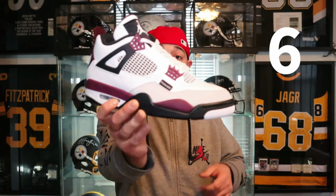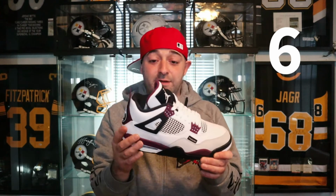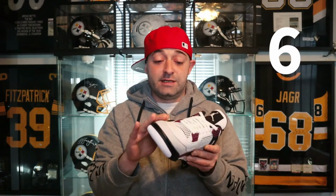Up next we have my number 6 pick, and this is going to be another Air Jordan 4, and that is the PSG. And guys, the materials that were used on this, the way that they put this sneaker together, was just unbelievably nice. I mean, all the materials just feel buttery. I didn't think that I would like this sneaker as much as I did. I am a huge Jordan 4 fan.